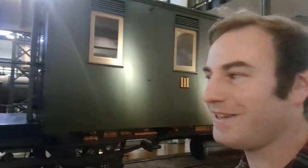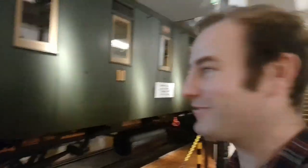So here's my carriage. It's still about 15 minutes till it goes, but I just want to be on it. So I'm just going to wait here until it's time for me to get my ride on a very short bit of track, but a very unexpected and exciting little railway that I'm going to travel on. So I really, really can't wait for this ride.